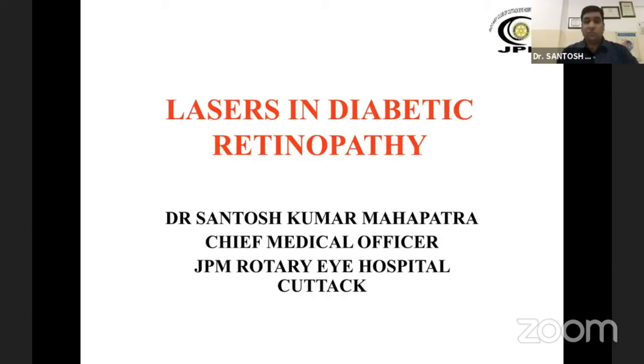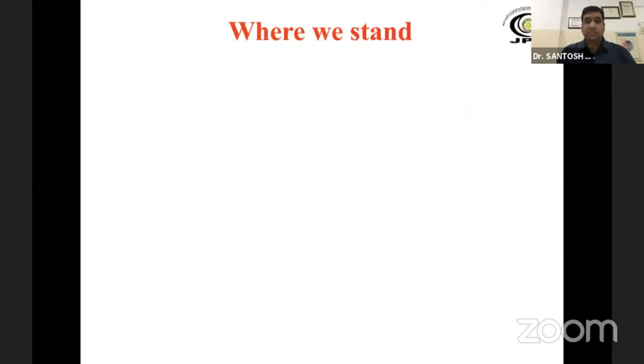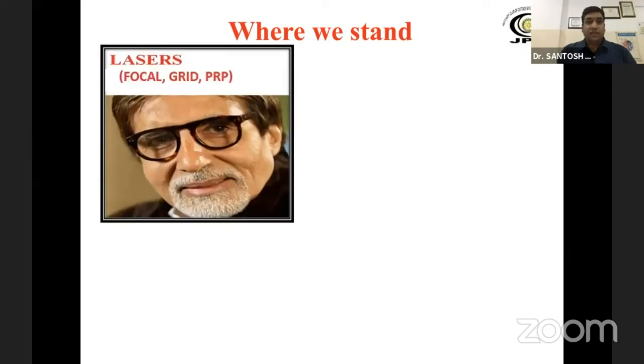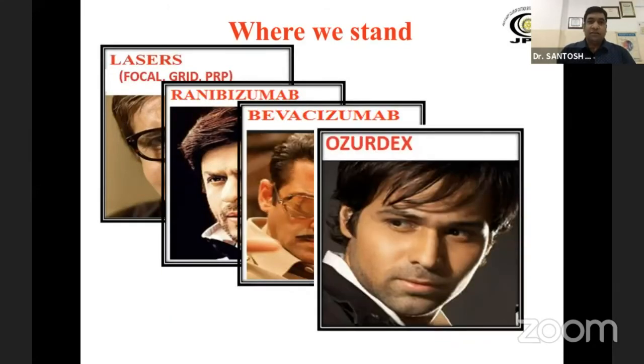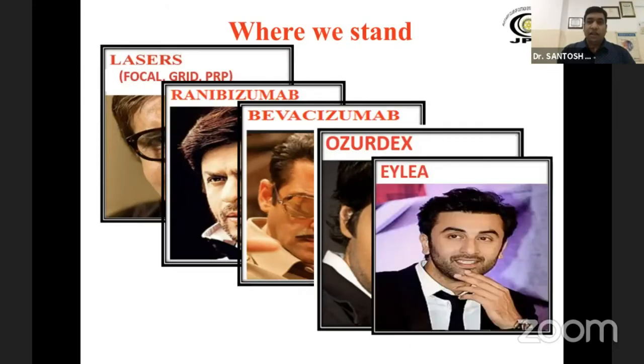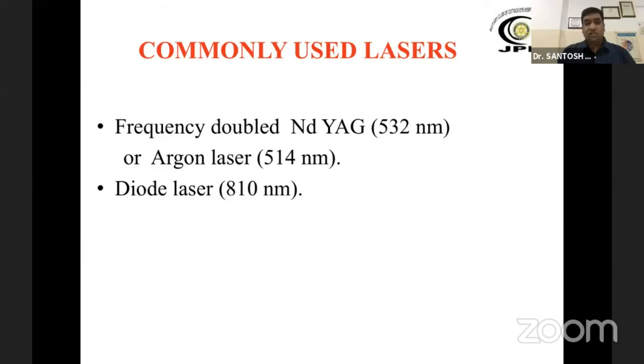Laser in diabetic retinopathy is a very huge topic. I would like to touch the key points, and diabetic macular edema my previous speaker very elaborately described. Now, where do we stand? Laser is like Amitabh Bachchan: the rest of the things come but still he is standing, with all the way to go.